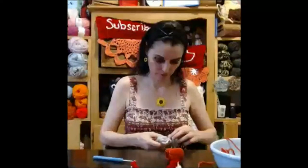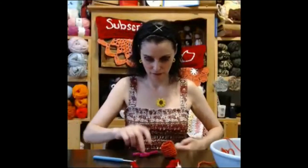All right, there's the body. Now I'm gonna stuff it. I'm just using old yarn to stuff the little bodies of my chickens. All right, I'll just get this little thing on.